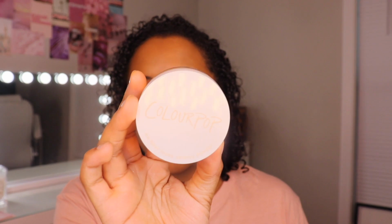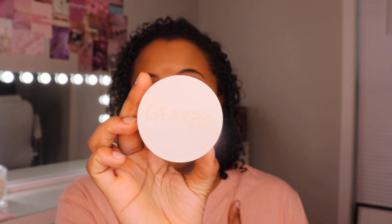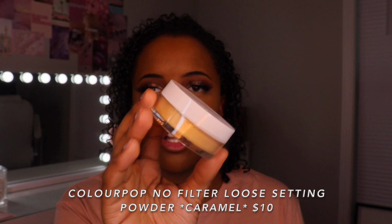Now we are ready to set underneath the eyes, and we do have a new drugstore loose setting powder. My Ulta just recently added a whole bunch of new Colourpop products that are new to my store. So one of those was this Colourpop No Filter Loose Setting Powder, and this is in the color Caramel. I thought that this would be perfect for underneath the eyes to set and also give a little bit of brightness. Flawless concealer brush, because I do have a lot of little fine lines underneath my eyes, so I just like to look up, brush the product away because it's not the product's fault.